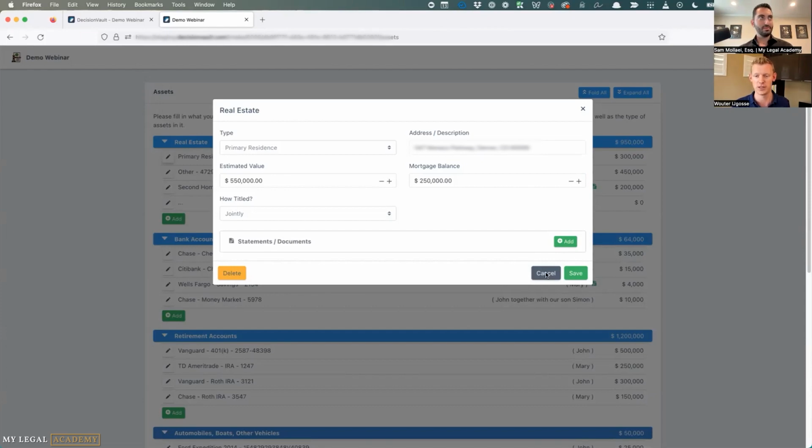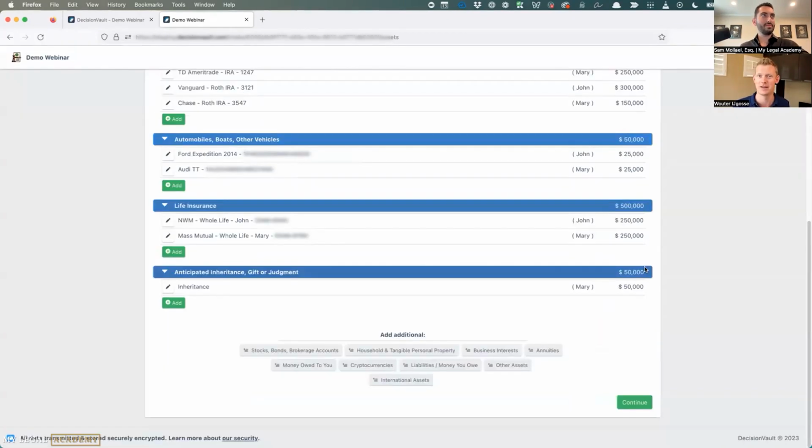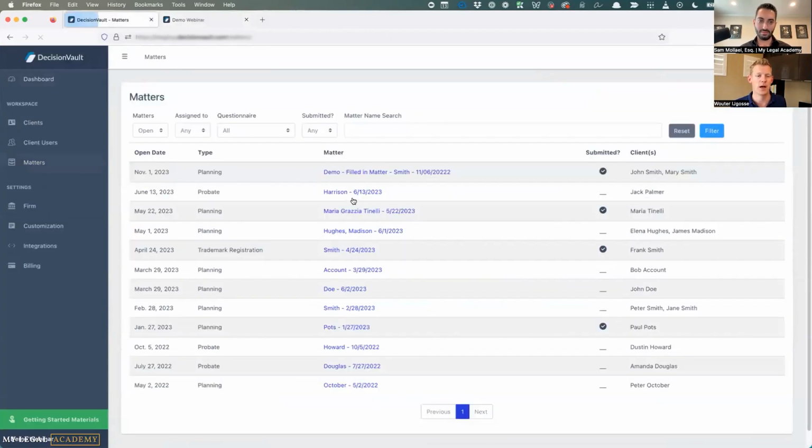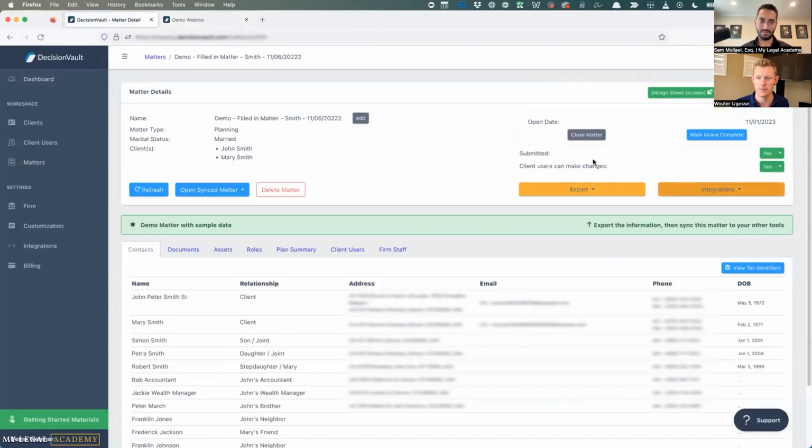They may not want to share their bank account number yet, right? It's fine. They can do that later. So they fill this all in, and then at the end, they submit it to you. You get a notification, and then how that shows up for you is like this.